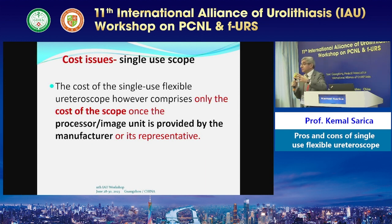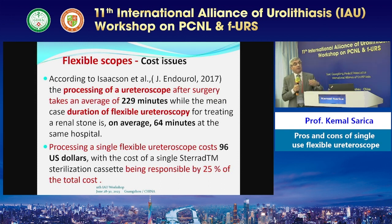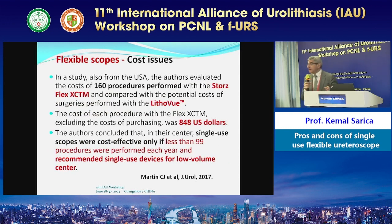The cost of single-use flexible scopes, however, comprises only the cost of the scope. The processor image unit is provided by the manufacturer or the representative. That's all they bring you. That means you may pay less in the beginning, initially. A study showed that processing of the ureteroscope after surgery takes an average of 230 minutes, while the mean case duration of flexible ureteroscopy for treating a renal stone is around 64 minutes. At the same hospital, processing a single flexible ureteroscope costs around $100, with the cost of single sterilization cases responsible for 25% of all costs. These are all costs: repair, cleaning.